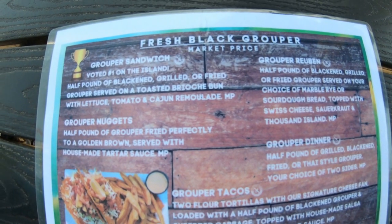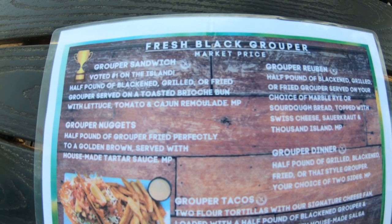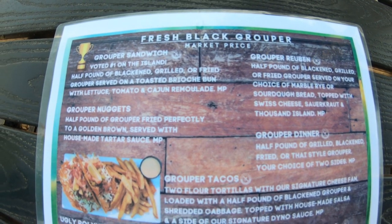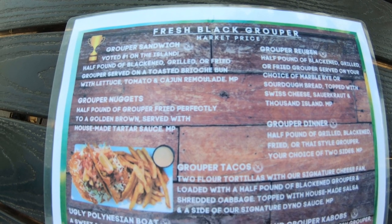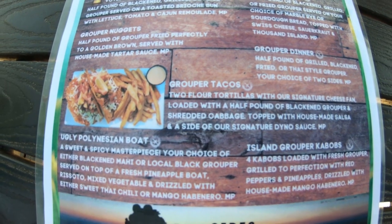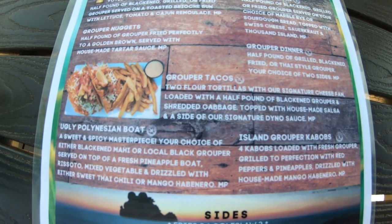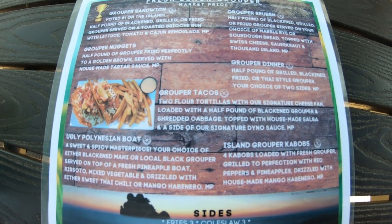Here at the Ugly Grouper, they specialize with grouper fish. Here is the fresh black grouper selection. All of these are at market price, so you may want to ask your price before you order. The one thing they're supposed to be famous for here are the grouper tacos. So that's what I ordered. I'm gonna give them a try and I'll let you know how I like it.